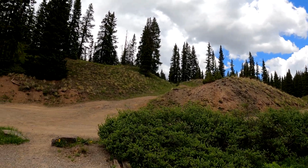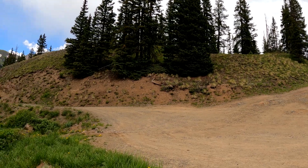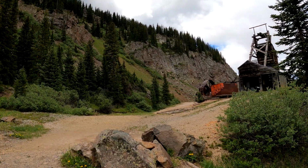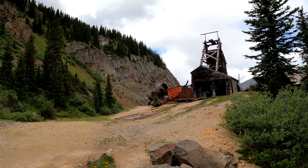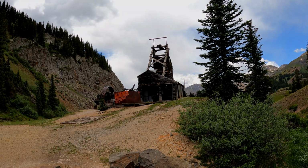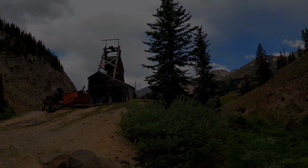I'm not in a Jeep, man. I wish I was. I'd spend 3 or 4 days bombing around this stuff, but unfortunately, I'm not. But I would definitely find out what's up this trail. Very neat.